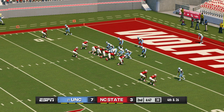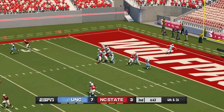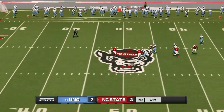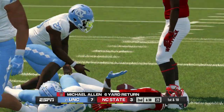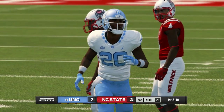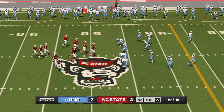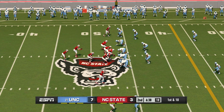Allen back to return it. It's away and it's a booming punt. Allen takes it at the 47. Brought down at the 47-yard line. Momentum swings have been fairly even. And with so little separation, this game can be drastically changed on just one or two plays.